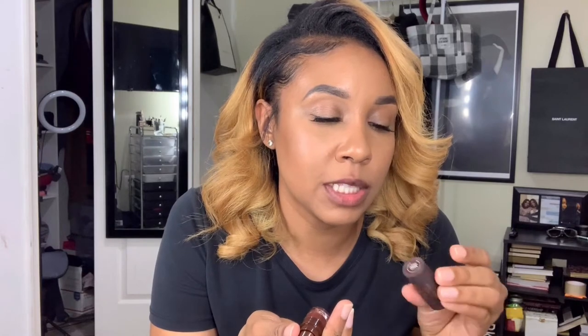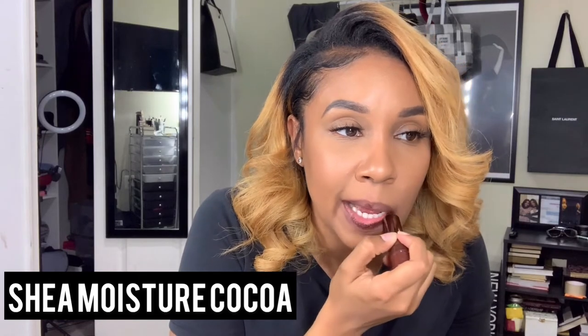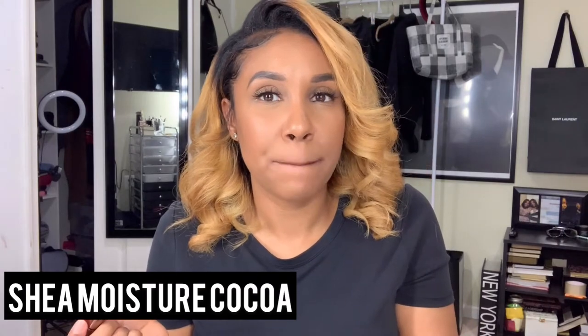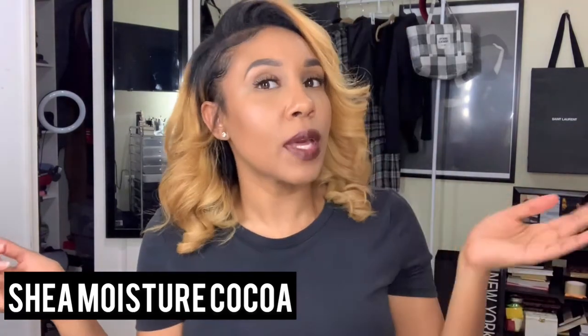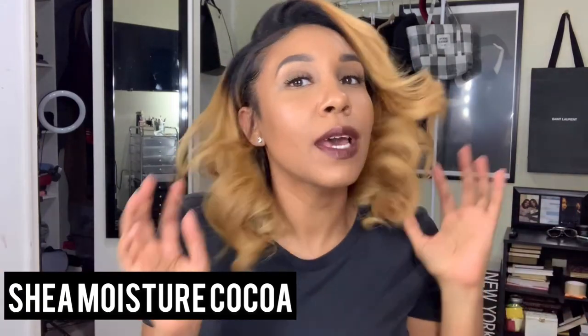So this one I got from Shea Moisture. This was like one of the free products I got, but I think it's not gonna look right on me. So we're gonna try it out. It's Shea Moisture's Shea Butter Luscious Lipstick in Cocoa. I don't know, y'all. I said browns, but I am kind of feeling this for fall color. Like, I don't know.